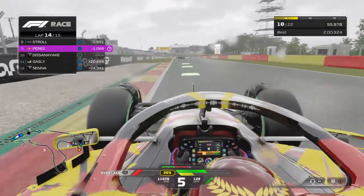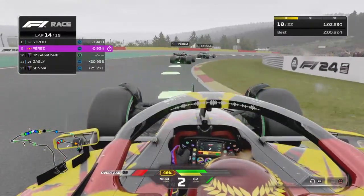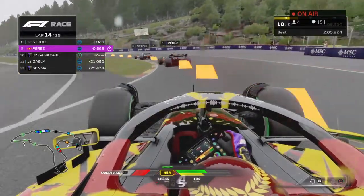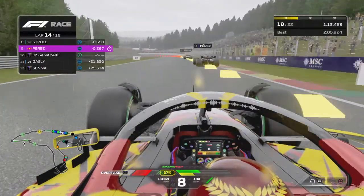Charles, can you please crash? Please just crash at sector 2, please. Crash at sector 2. Make sure you crash in a way that everybody behind you can crash. Make sure that nobody will get past you. And then I'll come through and take the win for you. For you, Charles, okay? I'll even put your name on my car.